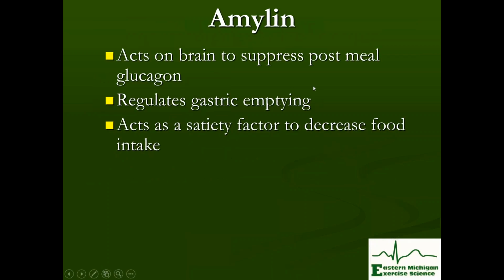First, amylin acts on the brain to suppress post-meal glucagon. Therefore, it's going to reduce hepatic glucose output. Now, we also see that amylin, natural amylin, regulates gastric emptying. Gastric emptying, as we know, is the movement of food from the stomach into the intestine. And if the carbohydrate stays in the stomach longer, it can be converted to glucose and enter the bloodstream in a slower, more gradual manner. Amylin also acts as a satiety factor to decrease food intake.